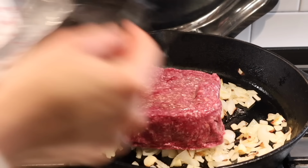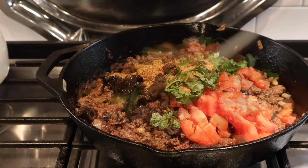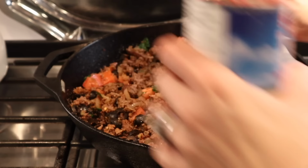Once the meat is browned and drained, I return it to the pan and add sliced olives, one large chopped tomato, chopped cilantro, and taco seasoning. You can also add cooked black or pinto beans at this point, but I forgot. Then add some tomato paste and a bit of water to thin out the filling, and allow this to cook on low.